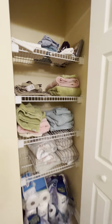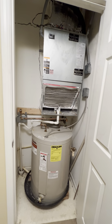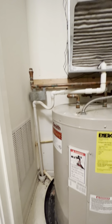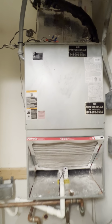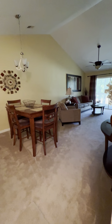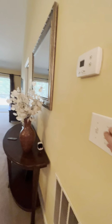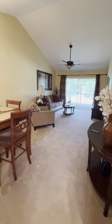See, behind this door, you have a linen closet. Got a good amount of space in it. Come back out. We'll open this door. Close this. Okay. Let's go into the living room and we'll turn on. So that turns on that light. No. These two don't turn anything on.